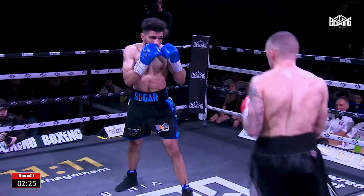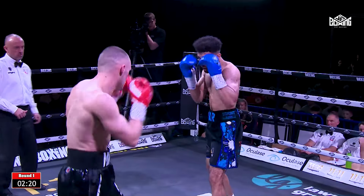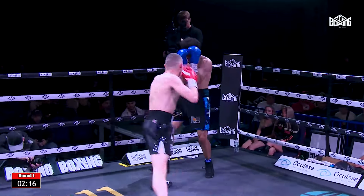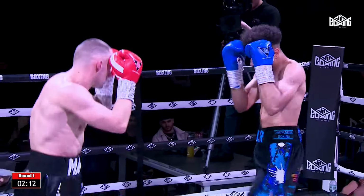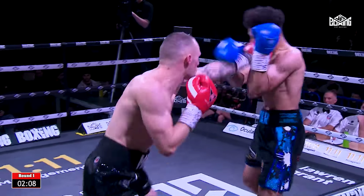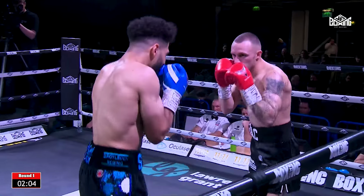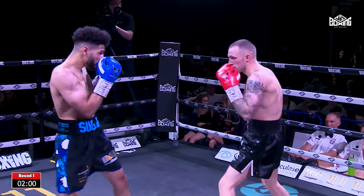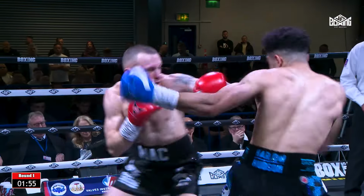Gardner looking relaxed as he just pops that jab out. MacMillan changing his height, and is doing more work to start with in this opening round of this 10-round contest. Yeah, good start by MacMillan. Working from head to body. Nice backhand through the middle there. That one got through and snapped the head back of Kane Gardner.